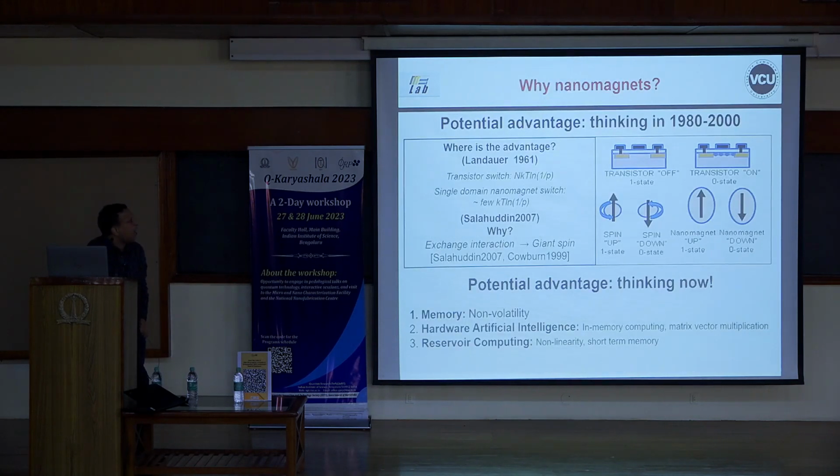So why are we looking at nanomagnets? And again, the philosophy keeps changing. So if you look way back in the 80s, when many of those leading figures came up with what is the necessary energy dissipation to compute, the reason people pitched some correlated systems like nanomagnets is this. Suppose I have a bit with one state pointing up and another pointing down, then the energy required to switch is kT log 1/p, where p is the error probability.